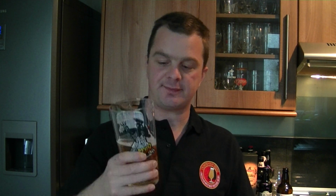Oh, that's a really nice beer. Fair play, that is a really nice beer. Grapefruit. And there's fantastic grapefruit and peach flavours there. For me, this all day long, this is a fantastic English pale ale, but it's packed full of flavour.